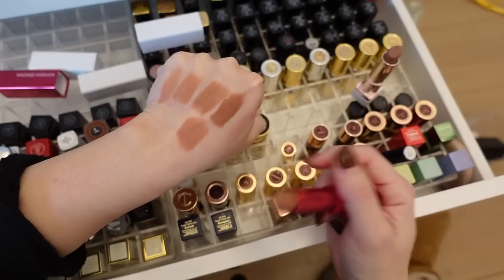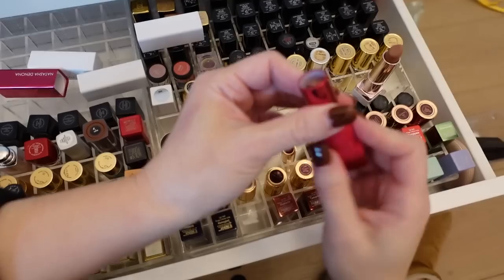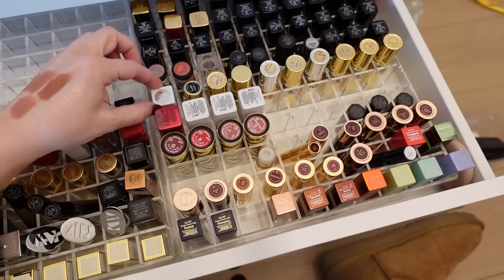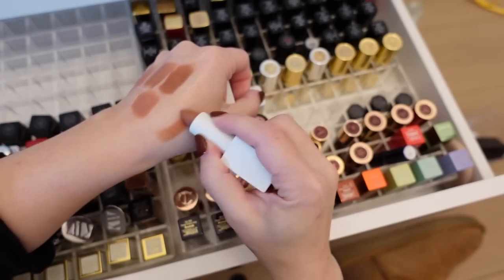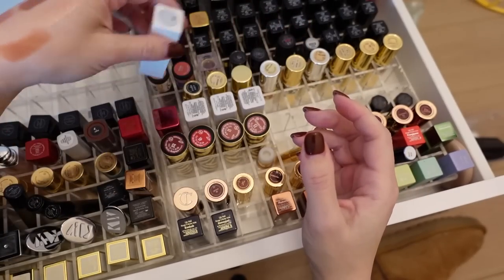And then this one is the most mauve-y of them all. So I'll keep this one. Okay, so I will keep these four. All right, and then I have this Kosas Vegas color, which I really, really love. It's such a great nude. So I'll hold on to this.